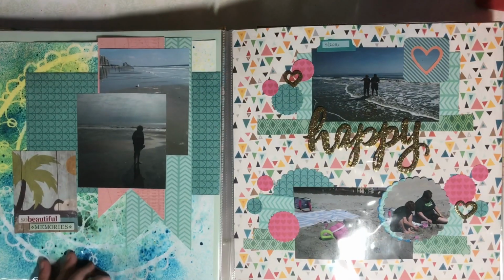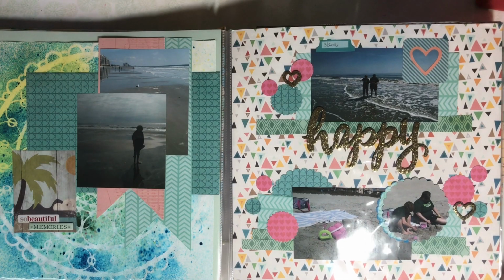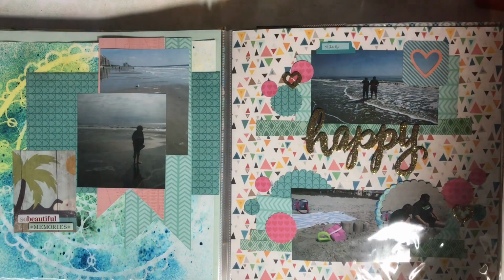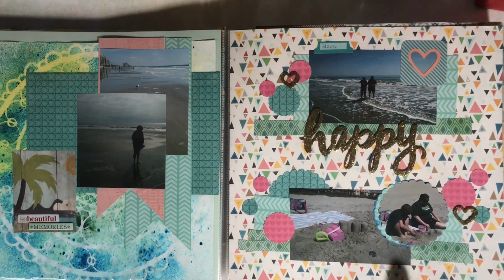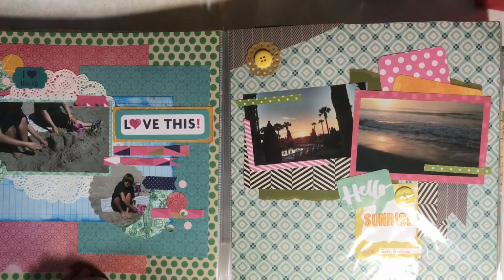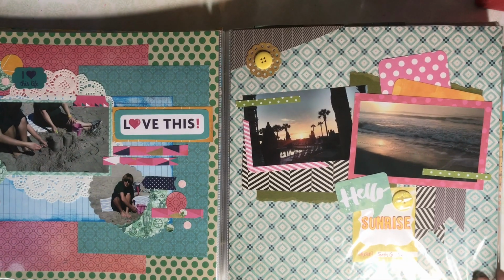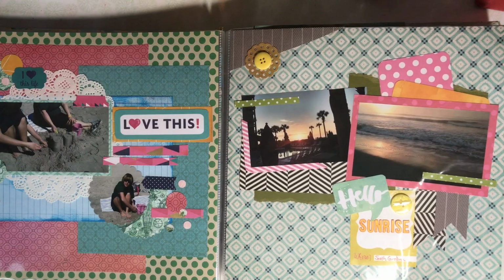As I look back at this album, I can see that I was really into trying to use my stash of journal cards and pocket cards. I still have a lot of these left, and I need to use them up. I was also greatly into doilies at the time, and you'll see doilies throughout this album.